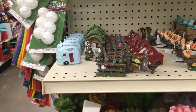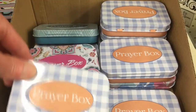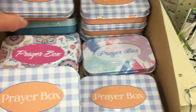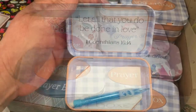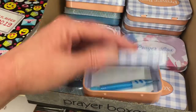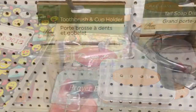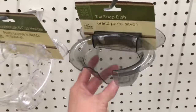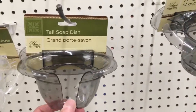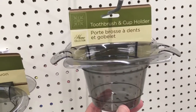Replenish the trucks and the campers. These prayer boxes last year, but they've come out with some different styles this year. They all have a saying with a little pencil and a little notepad. I'm not going to be getting any of these because I did pick up some last year. These clear ones before, but now they have them in the off black or the charcoal color, the tall soap dish, and the toothbrush cup holder.